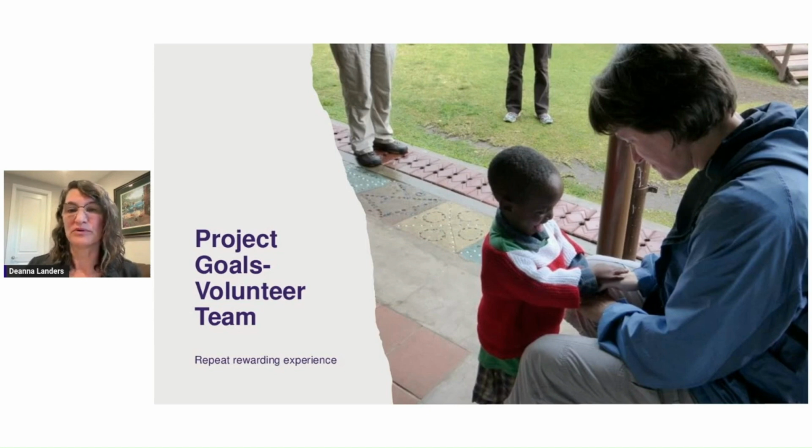And they came up with two goals, which are absolutely fantastic. They both really lead to them repeating the rewarding experience. So they identified that members of the team should come back with such a positive attitude that it stimulates interest in future missions for themselves and for others. And then also, they wanted an enjoyable, educational, and rewarding experience overall. And so setting those up was in their minds from the beginning. And so it would be clear that that's something that they would strive for.